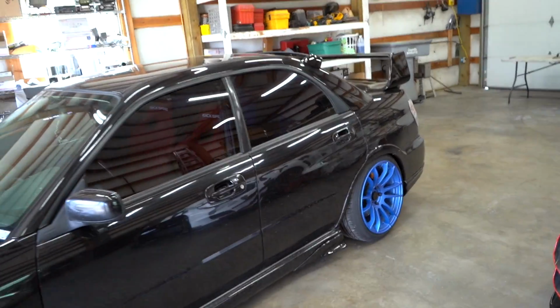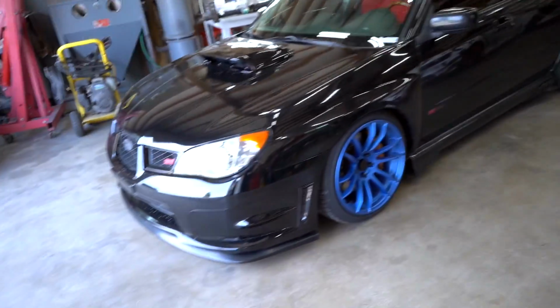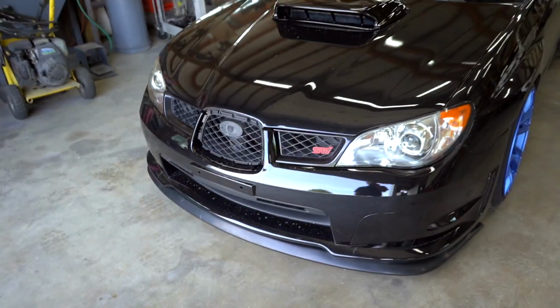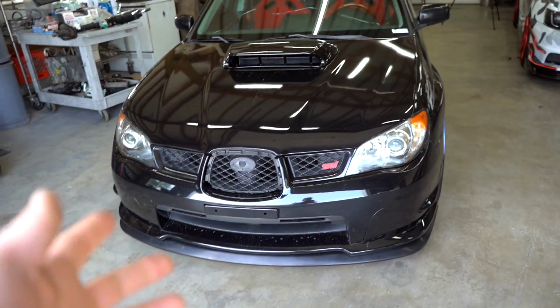What is up, guys? Welcome back to the channel. Today is another exciting day for the STI. Doing another mod today that I feel like the car really needs. She's come a long ways, but if you look at the front of the car, the factory chrome headlights are just not cutting it anymore. So today we are going to swap those out for a nice aftermarket set.